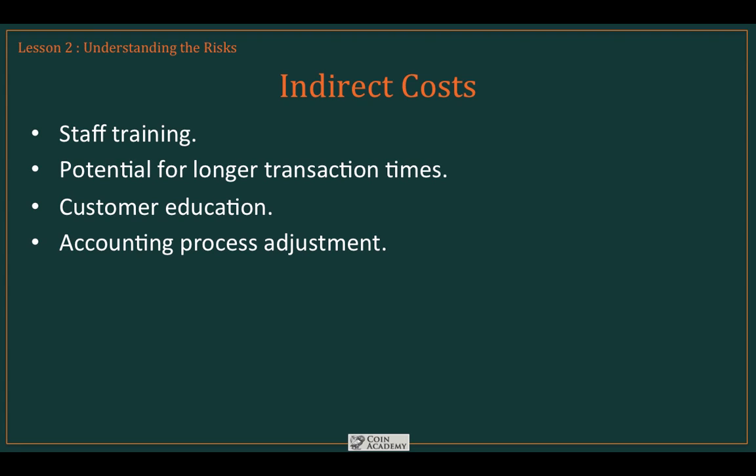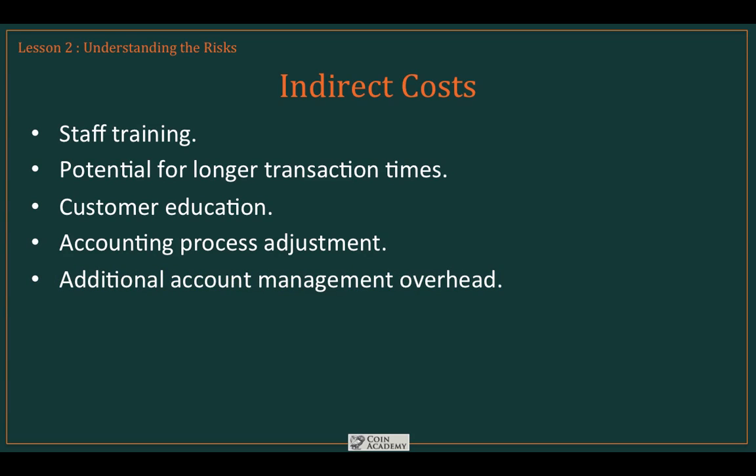So you do need to speak with your accounting team and have that system in place so that you can start handling these transactions when they begin. And there is, of course, additional account management overhead because now you have a new account, the Bitcoin wallet, and you need to get funds in and out of that account.